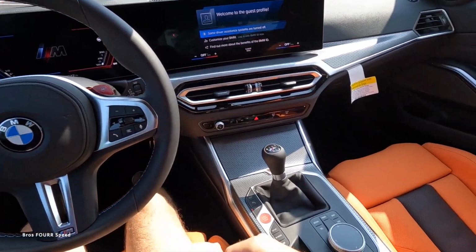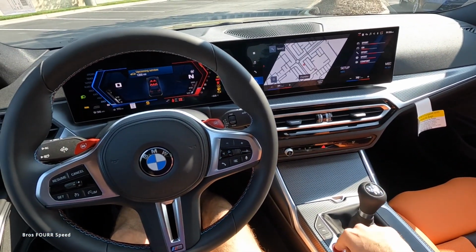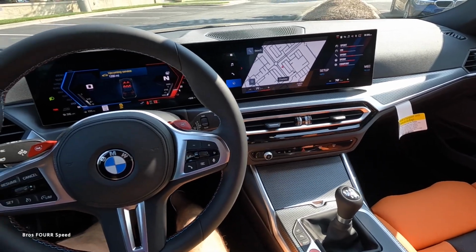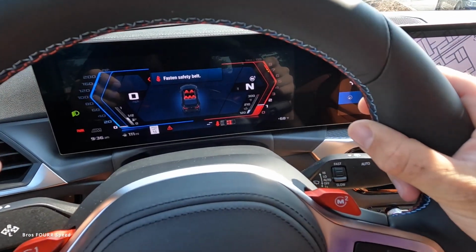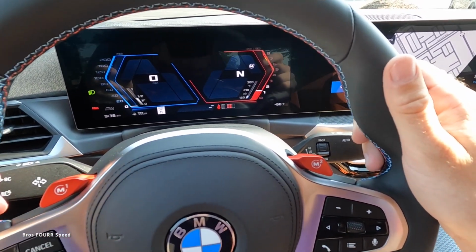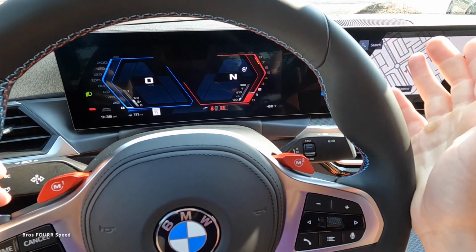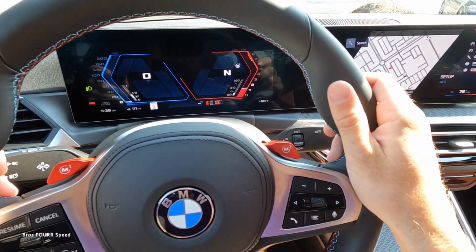Let's fire it up though. With my foot on the brake and the clutch, we can bring this to life. You can hear that exhaust on startup, which is very nice to hear for a performance vehicle like this. But for the gauge cluster, currently you can see miles per hour and fuel on the left side. Right side is tach, engine temperature, and what gear the vehicle is currently in.